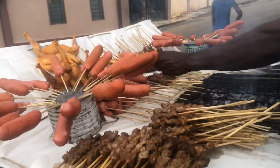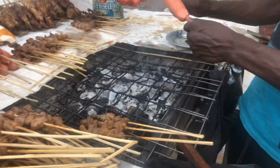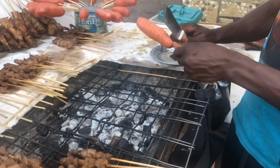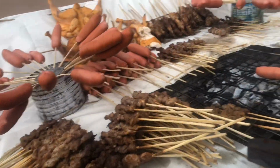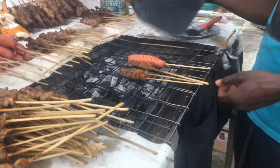So guys, here I'm going to get myself one sausage. Look at how it's made, so that everything will be inclusive, very nice. And then 2 gizzard.